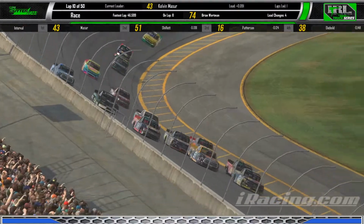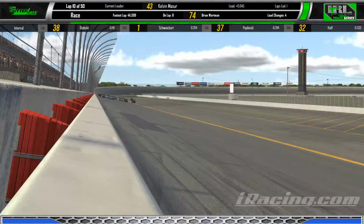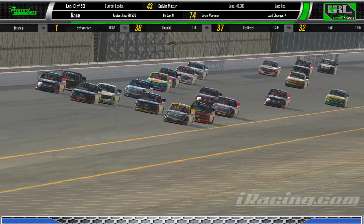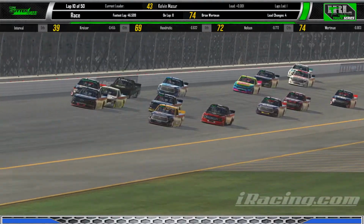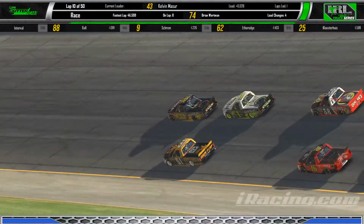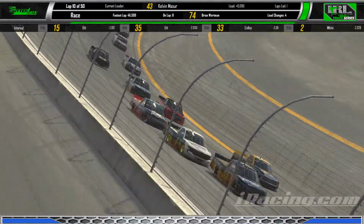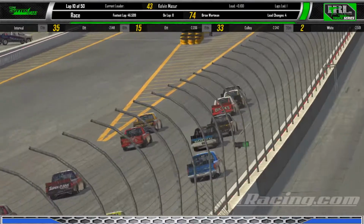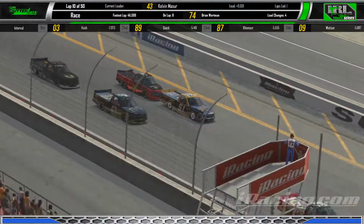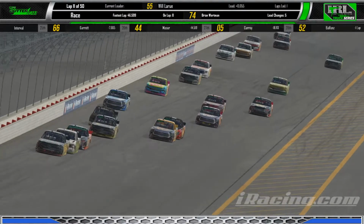There is the 55 of LaRue, the LaRue Motorsports Chevrolet Silverado. Roger Debo, defending Truck Series champion, in that 38 machine. Little Jack and Coke in the 16 of Storm Patterson. Kid has quite a few years before he can legally enjoy a Jack and Coke, but that's beside the point.